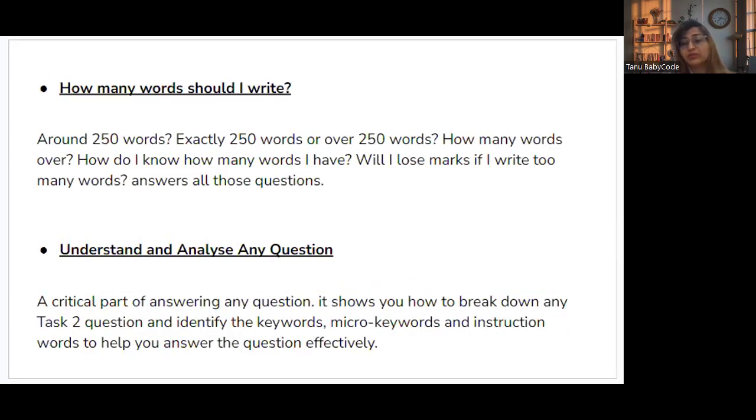Next is how many words should you write? You should write around 250 words, exactly 250 or over 250. How many over can you write? How do you know what kind of words or how many words are fine? Will you lose marks?